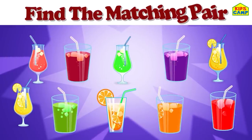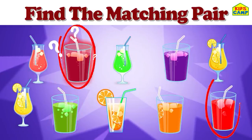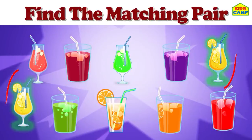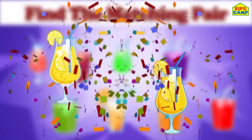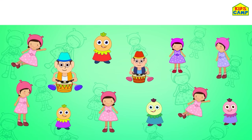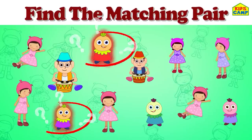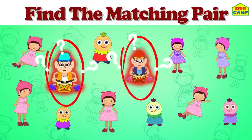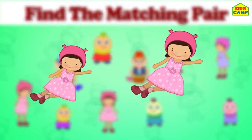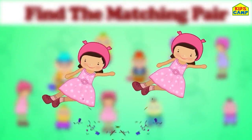Matching coolers. Do these match? No. Do these match? No. Yes! We found the pair! Good job, friends! Let's look for one. No way! That's right! We found the pear! Yay! Good job, friends! This game is so much fun!